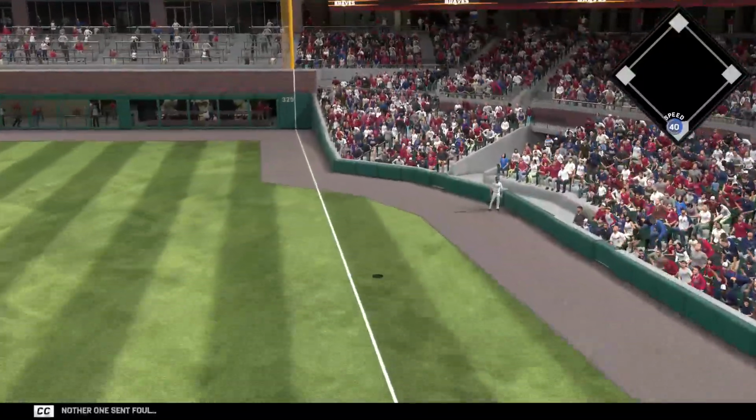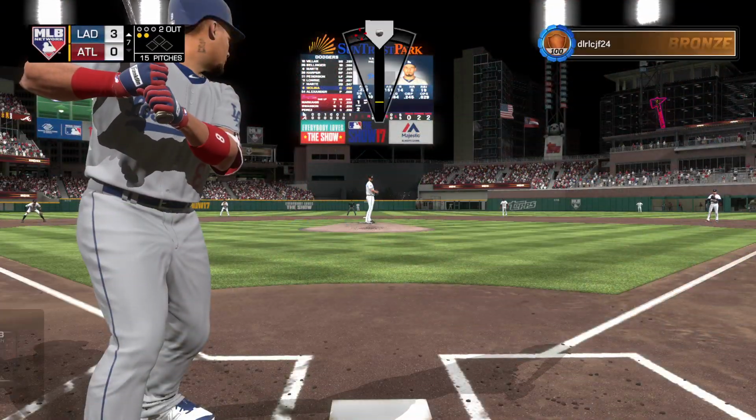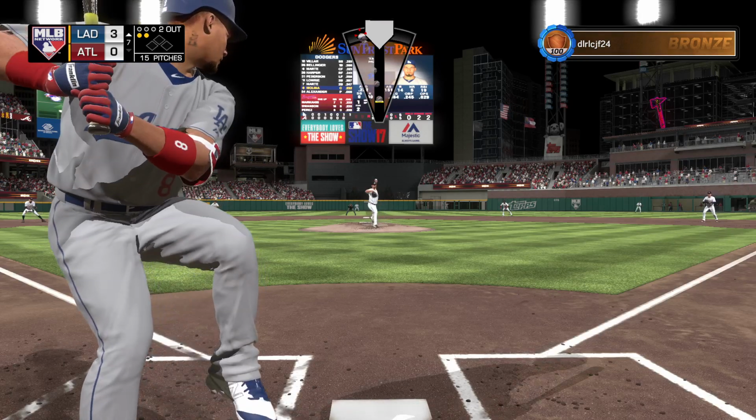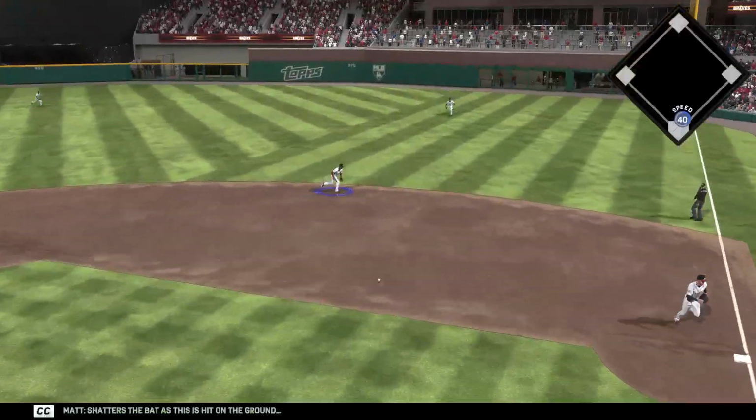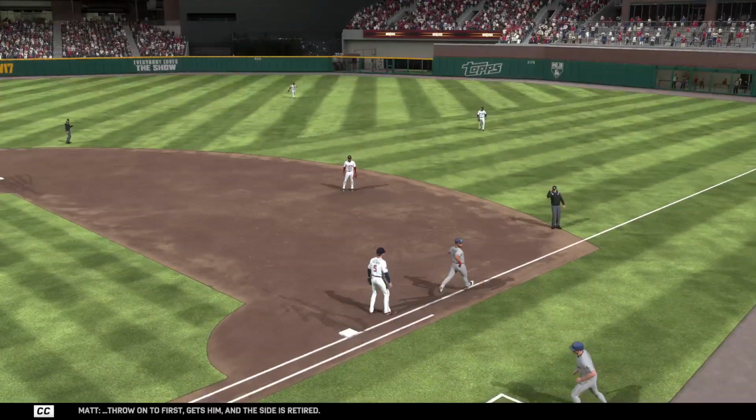Another one sent foul. Shatters the bat as this is hit on the ground. Albitz takes it in. Throw on to first, gets him, and the side is retired.